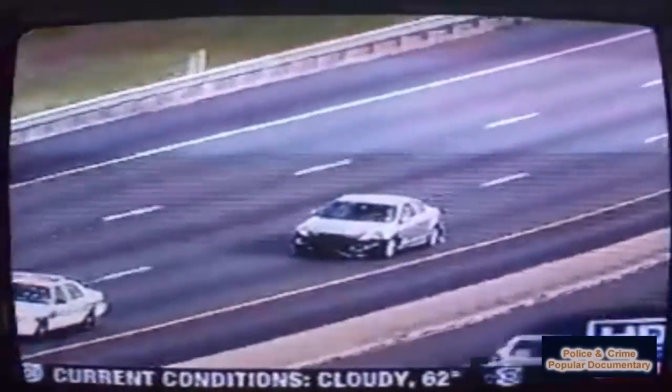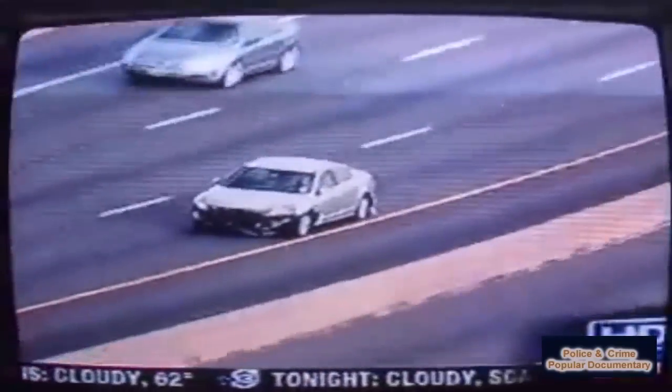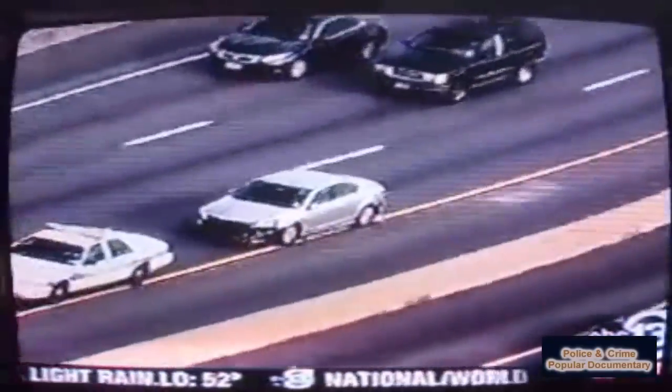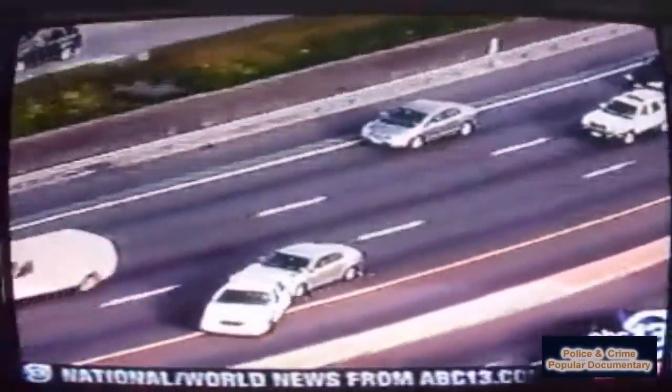Here we go. Two collisions at this point. Here's the first collision that he took out. This police cruiser here, can't tell if that's an HPD cruiser or not, but he just plows right into the back.